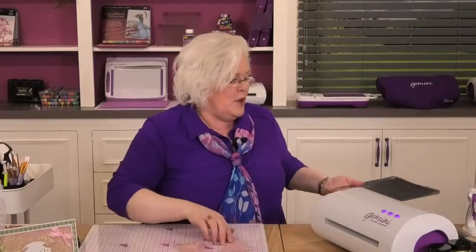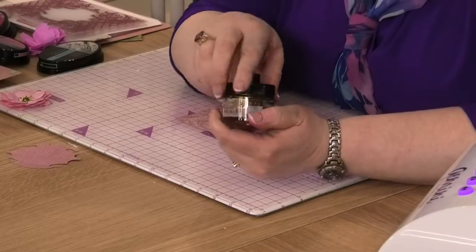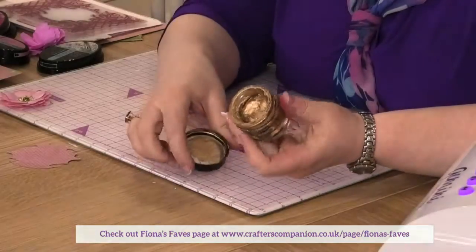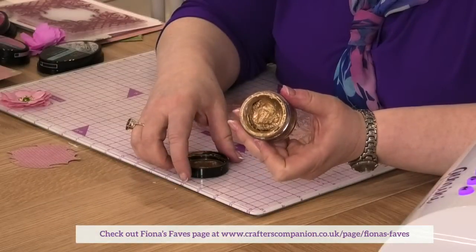Okay, so to highlight this beautiful embossing, where did I put them? Aha, I did. I'm going to use the Peony gilding wax. Now this is a king gold, this one I'm using, but we have got all of the others in stock as well. Now these you will definitely find on the website, and they are beautiful. They're gorgeous, gorgeous, creamy. Oh, sorry about that. Little fly flew into the light, I think.